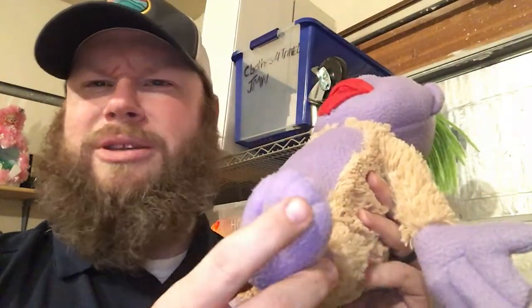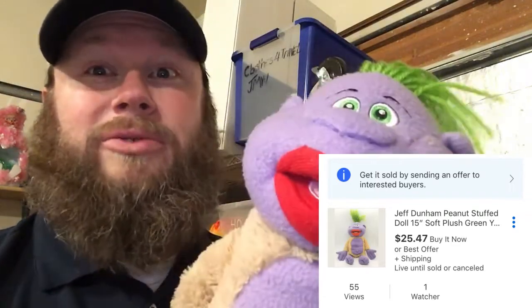The sell-through rate on this thing, guys, is ridiculous. If you look up Jeff Dunham Peanut Plush, it's supposed to have a shoe. It's either a red or a green shoe. So this guy's missing that. So that hurts the value a little bit. But these things sell pretty routinely for like 30 bucks. So I'm hoping without the shoe, we can get anywhere between $20 and $25 for this thing.